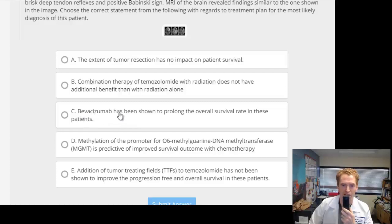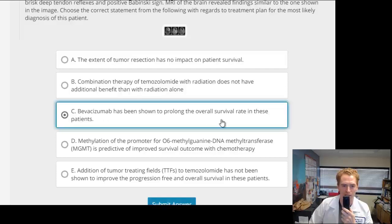Bevacizumab, which is an anti-VEGF blocker for edema, has been shown to prolong the overall survival rate in these patients. I believe that's true because this is probably a GBM, a glioblastoma multiforme. Okay, well, this is what John McCain had. So methylation of the promoter for O6-methylguanine DNA methyltransferase is predictive of improved survival outcome with chemotherapy. I'm not sure about that. Okay. Addition of tumor treating fields to Temodar has not been shown to improve progression-free and overall survival in these patients. I mean, what I'm most confident in is C. Let's see if I'm right.